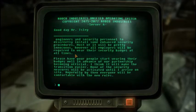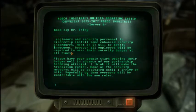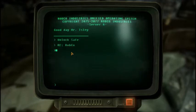Most of it will be pretty innocuous. However, all employees will be required to wear their security badges at all times. Please have your people start wearing their badges well in advance of our partnership becoming official. I think it will make the transition easier. None of the security measures will be activated until I arrive on site. Hopefully by then everyone will be comfortable with new rules. Thank you for your time, Carl Rook.